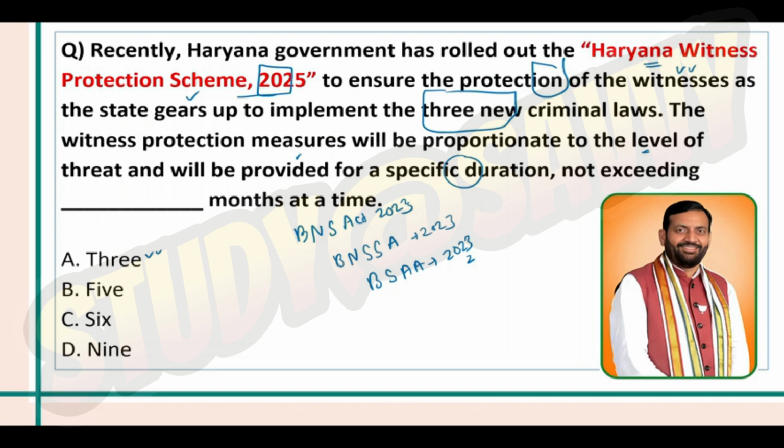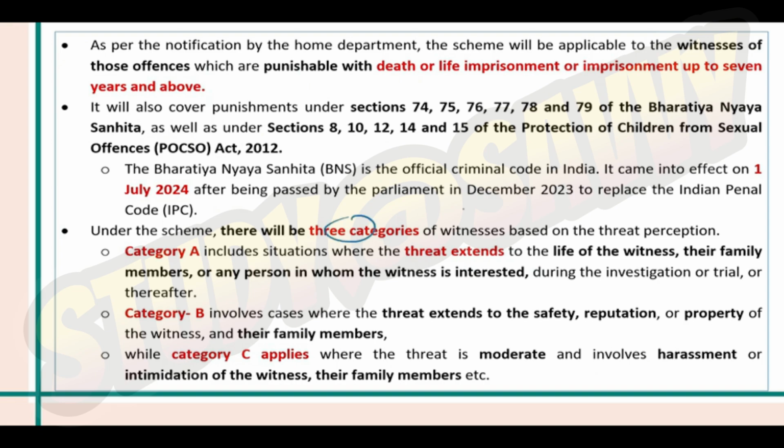Now under this scheme of Haryana government, there are 3 categories of witnesses. First one is category A, under which threat extends to the life of witness, their family members, any person in whom the witness is interested. Second is category B, which involves cases where threat extends to the safety, reputation, property of the witness and their family members. Third one is category C, which applies where the threat is moderate and it involves harassment and intimidation of witness and their family members. So these are the 3 categories under this scheme.